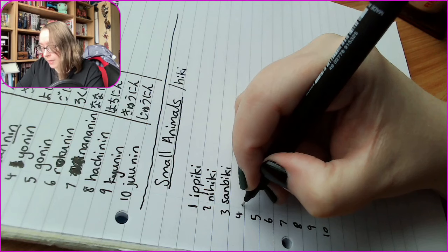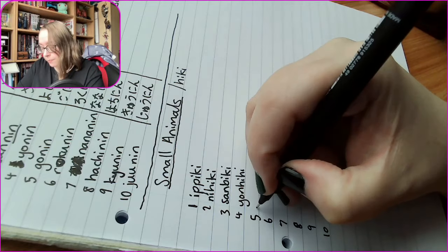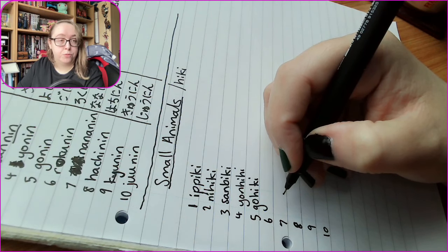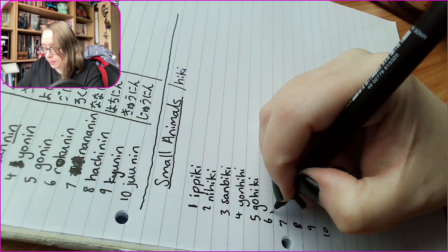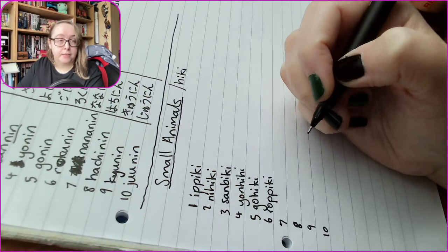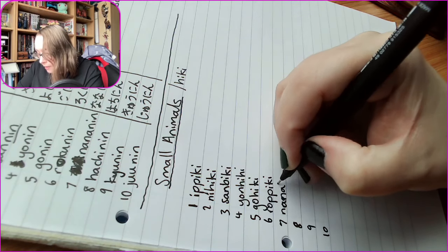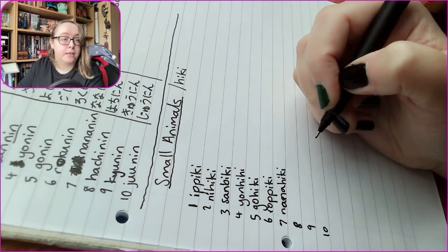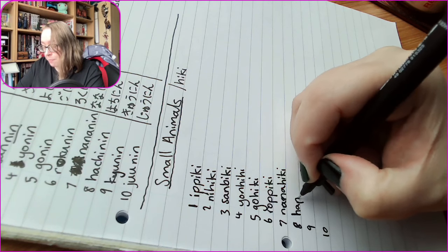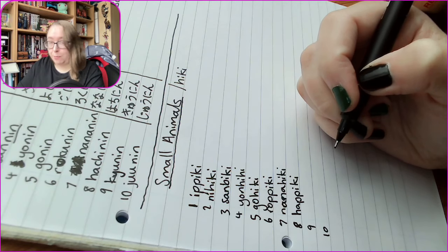4, yonhiki. 5, gohiki. 6 is roppiki. Slight change in the sound. 7, nana. See nana again. Nanahiki. 8 is happiki. Another change. Because 8 animals are very happy. Happiki.